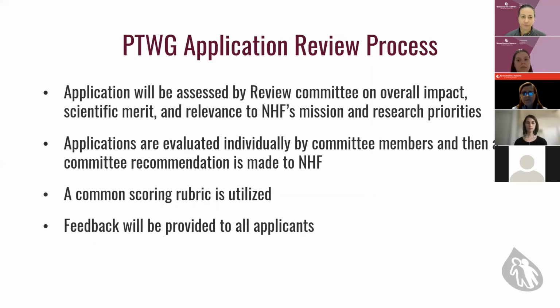Next slide, please. As far as the application review process from the PT Working Group, the application will be assessed by a review committee. It's made up of at least 3 people from the PT Working Group, and it's reviewed on overall impact, scientific merit, and relevance to the NHF's mission and research priorities. The applications are evaluated individually by the committee members, and then the committee comes together and makes a committee recommendation to the NHF. So if there's a tie or some indecision on the individual members, there is a discussion that is held with the committee, but applications are evaluated individually using a common scoring rubric by the PT Working Group Application Committee.